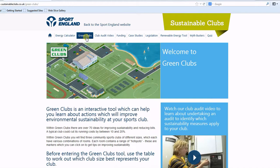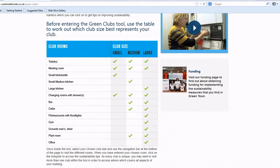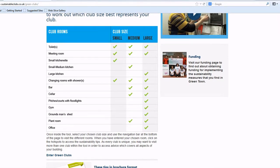The Green Clubs tool guides the user through a virtual sports club to demonstrate the savings that can be made in different areas. On the Green Clubs page, there's a table which can be used to help decide which club to tour. Each size has a different combination of indoor and outdoor areas.